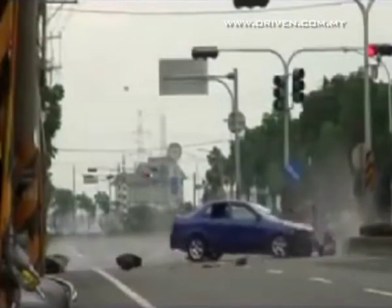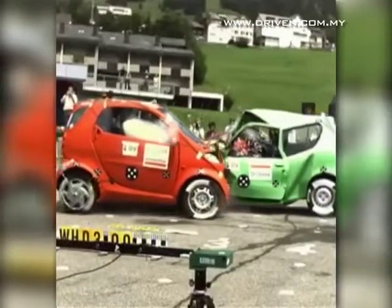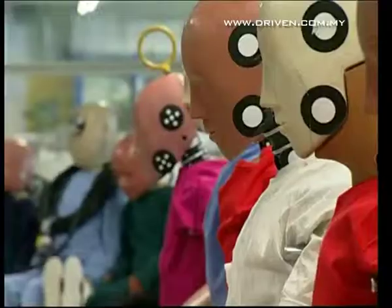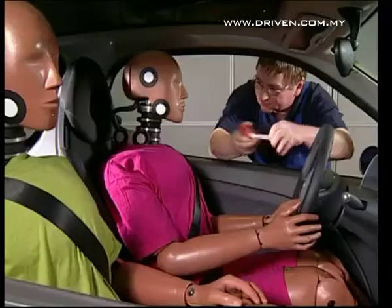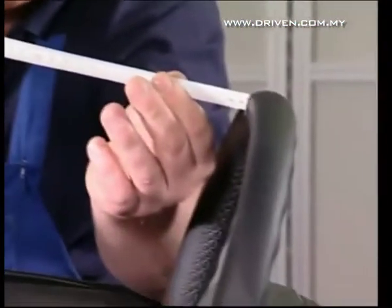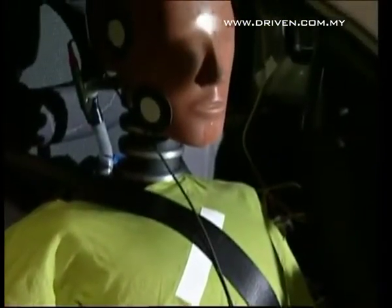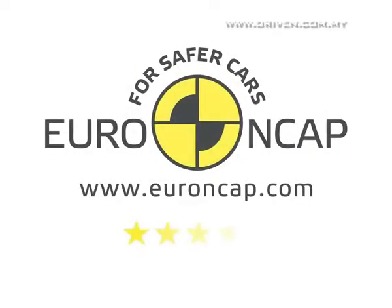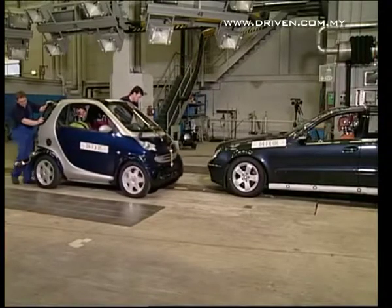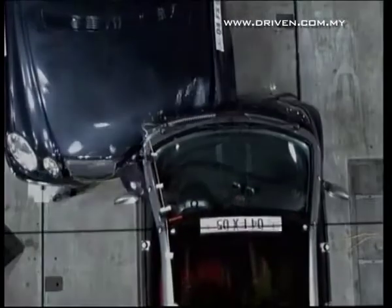The crash test studies how a particular vehicle will react to various kinds of impacts at different speeds. Major automakers around the world usually perform tests at their own facilities, occasionally with the assistance of independent organizations such as the European New Car Assessment Program or Euro NCAP. Data collected from these tests allow safety ratings to be awarded to cars, so consumers like you and me will know how safe the car really is.